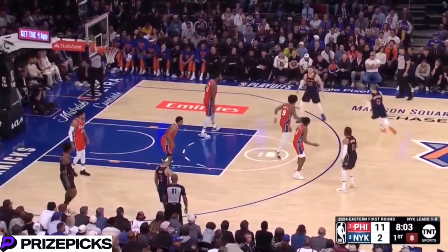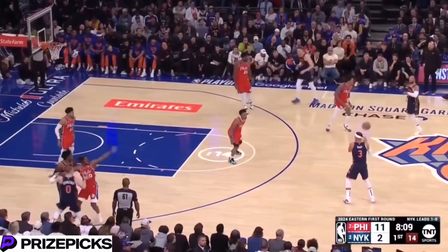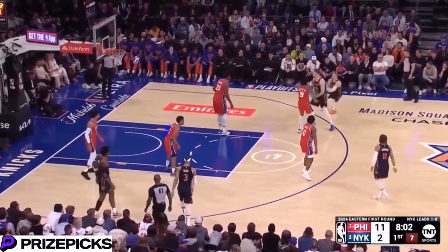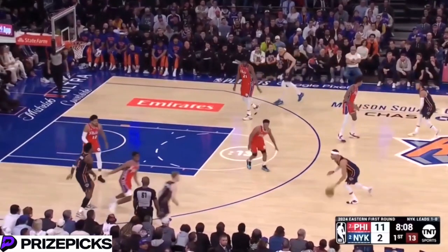And the first person we'll be talking about is Donte DiVincenzo. In this series, the first two games, he's averaging 13 points, 3 rebounds, 3 assists, and 1.5 steals. And to me, he is one of the most improved players this season in the NBA. He came from the Warriors, averaging about 9.5 points last season. Now he's up to about 15, and he's a real focal point in this Knicks offense.